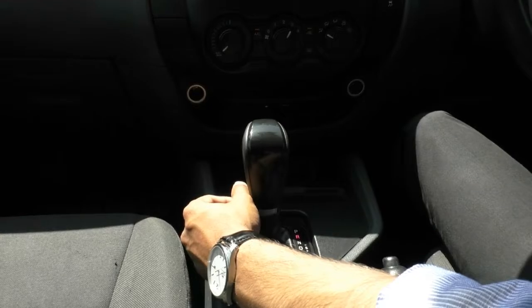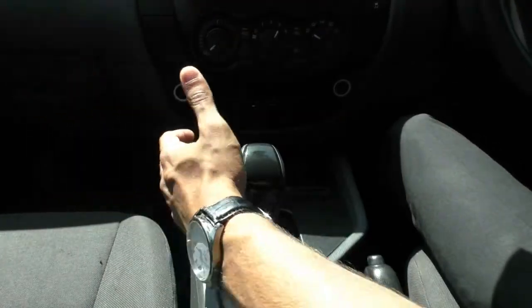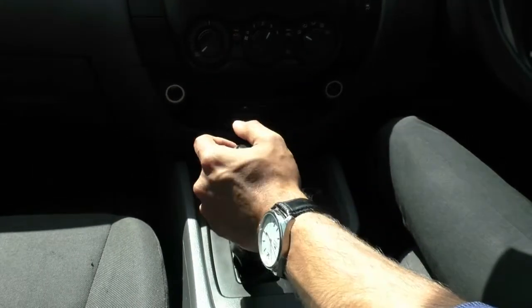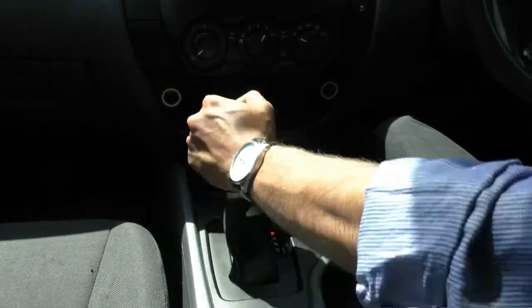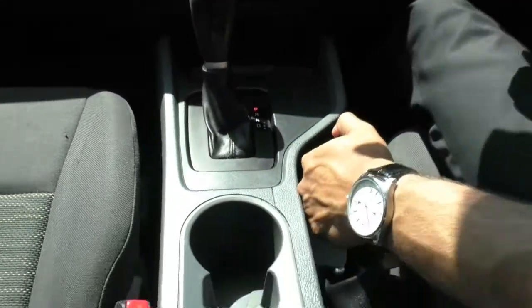Now you can put it into reverse and you do get your drive, and you've got your sports shift mode as well. You can flick through the gears manually yourself, or you could just leave it in drive and the car's going to do everything for you. Probably would be handy when you are towing something though. Just under that is your manual handbrake.